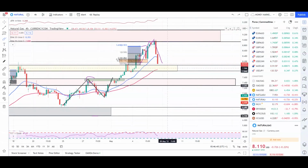So right now, only enter once we have a good bullish candle. And if we break below that, then we have a good major zone below here. So we can also expect a market to push down to this pink zone, which is 7.545, that goes down to 7.306. So this is the major zone.